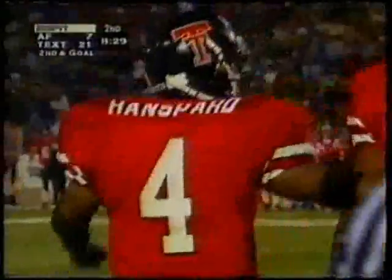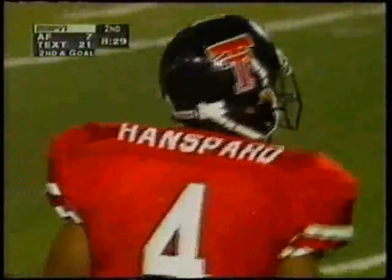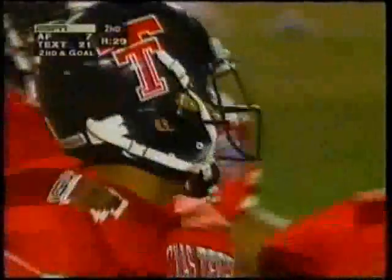See, that's what I thought they were going to do on the 4th down play right there. They've got 2 mismatches going in this football game. Zebby and Hanspard just don't seem to be able to be stopped by this Air Force defense. I just don't know if they have the athletes that can keep up with these guys. It's not for lack of effort, but those 2 have got speed to burn.